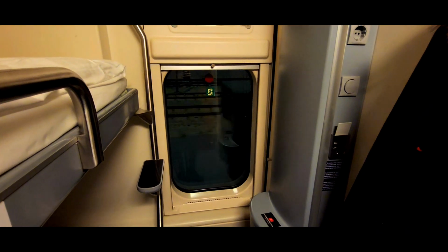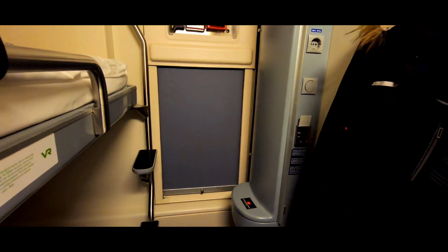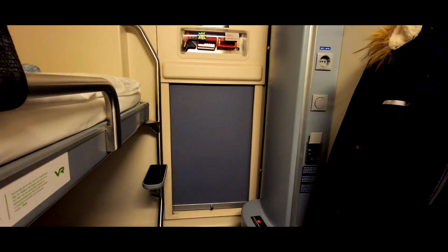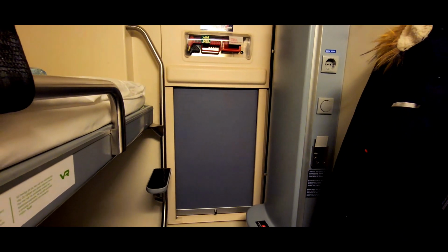And then here at the window area, you have a pull down shade right here. That's a complete blackout shade. And the reason for that is during the summer months when it's light most of the day, even on an overnight train, you're going to need that so you make your room dark and you can sleep.